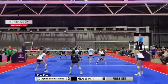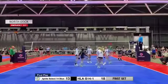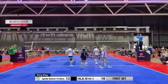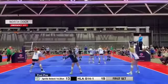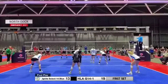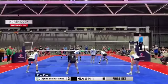HLA with the serve. This is a hard, low serve. Maya gets it up, and then it goes off the antenna and out of bounds. That was a very hard and low serve. A great serve by HLA. Now leading by 6. Still with the serve.